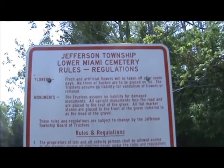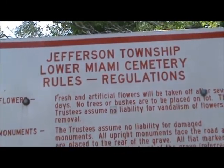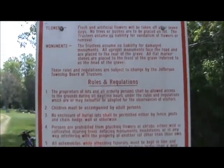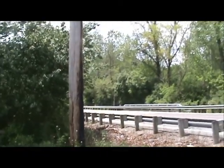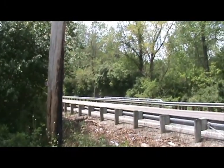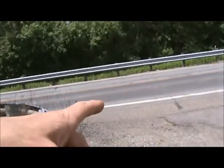We're off of Route 4, and this is the Jefferson Township Lower Miami Cemetery. Okay? And there's the regulations and rules for the cemetery, and a little bit about the cemetery that I know. This is Route 4, and I just discovered this cemetery a couple years ago. And we have a little creek that comes in from over there.